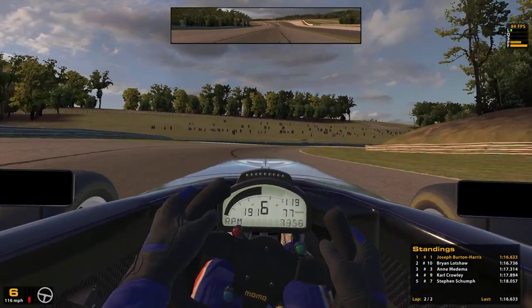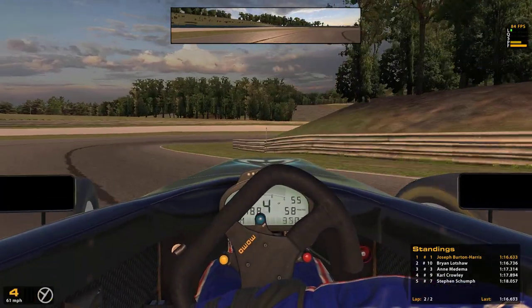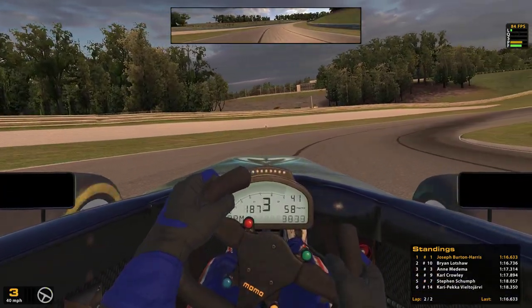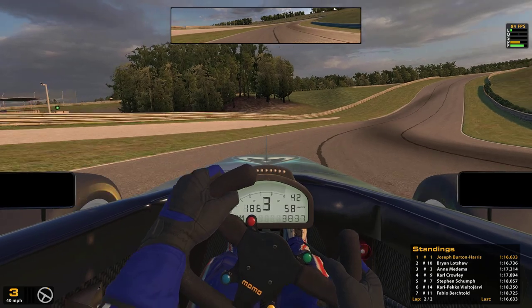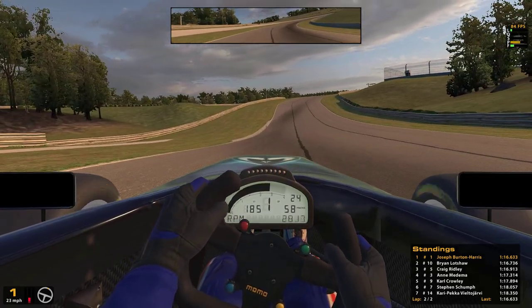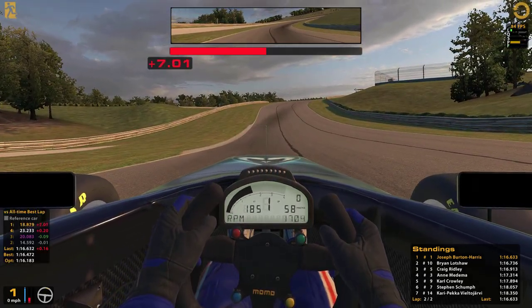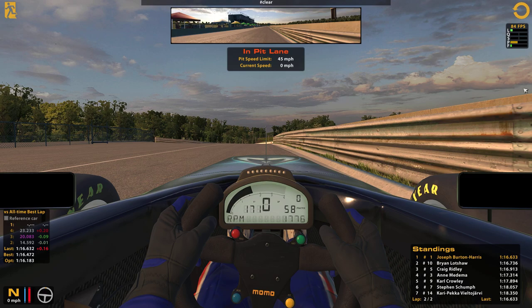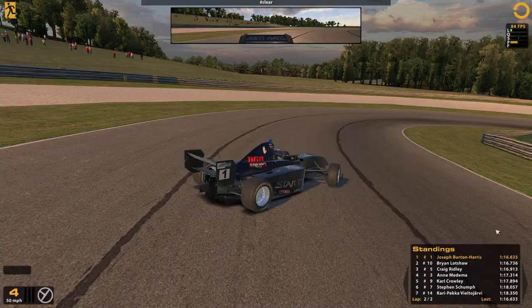Oh, God, come on. Oh, shit! Wow. When I was talking about oversteer, that's what I meant. Damn, I really could have nailed that lap. It's cold conditions as well. I should be in the high 15s. That was really embarrassing. Anyway, we'll just have to hope that first lap holds up.